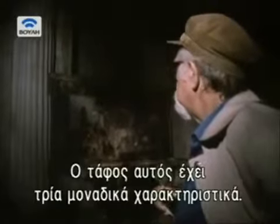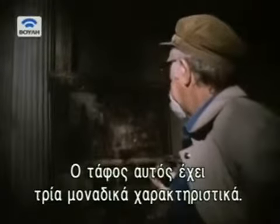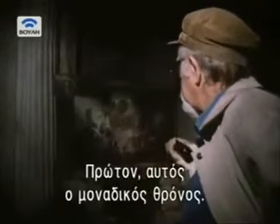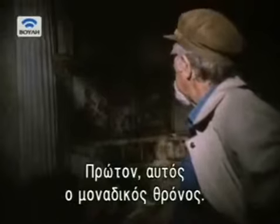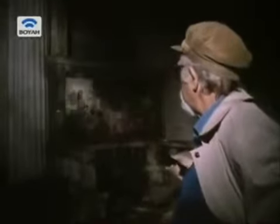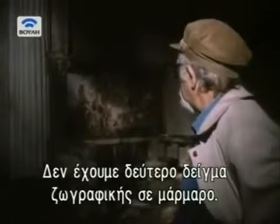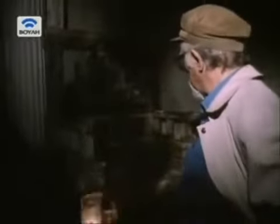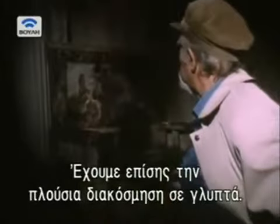In this tomb we have three absolutely unique characteristics. First is the marvelous throne. It's unique, absolutely unique, with this painting, which is again the only painting on a marble piece like this we have. All this sculpture decoration, all this relief gilded decoration is absolutely marvelous.